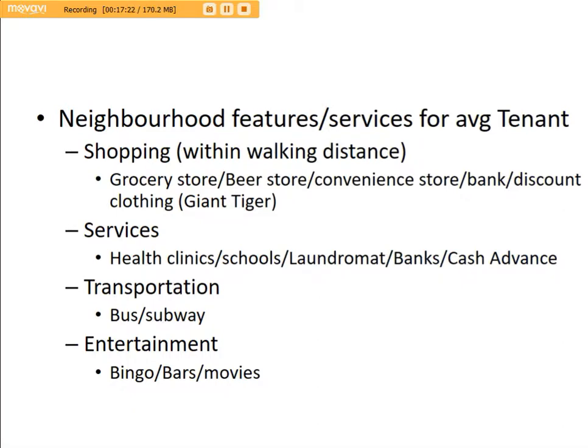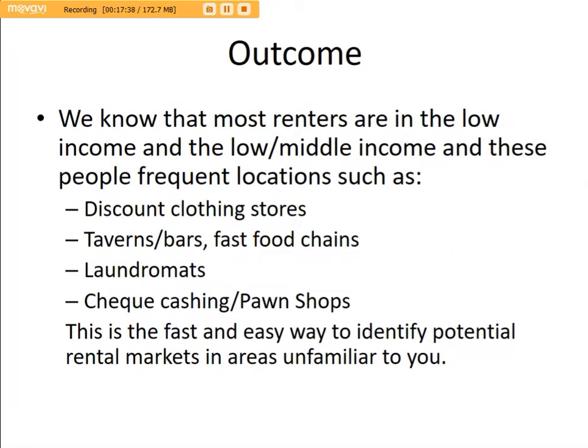They also are entitled, and rightly so, to be entertained. They like to go to bingos, bars, and movies. So again, if you can identify these features in your neighborhood, these are good things that tenants are going to like. So we know that most renters are in the low income and low-middle income, and these people frequent locations such as discount clothing stores, taverns, bars, fast food chains, laundromats, check cashing and pawn shops.